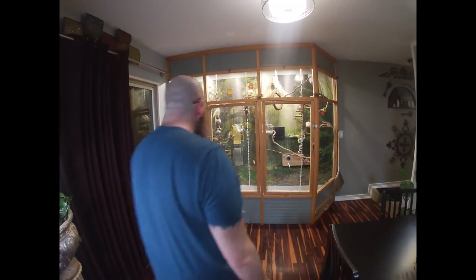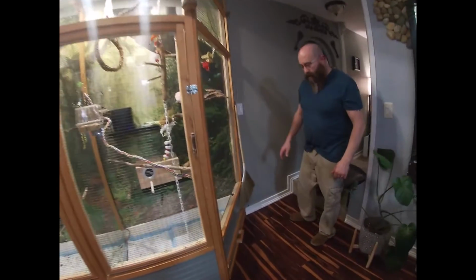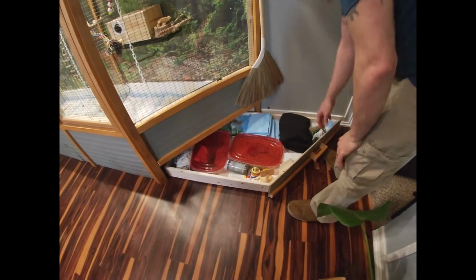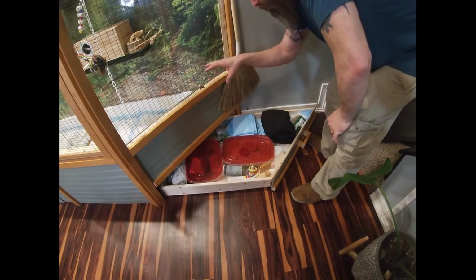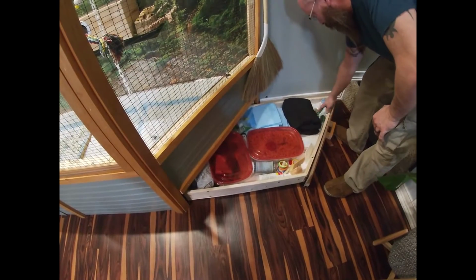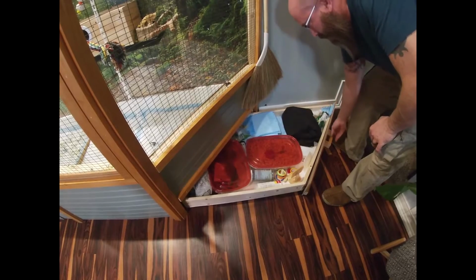So one of the things that we've done is we have added a drawer, and the drawer is over here, and you'll see that it pulls out this way. What this does is it lets us store our chuck pads that we put underneath. It makes for easy cleanup of bird mess. Also, we can store our food, extra toys and treats, and the cover that we use to cover them up at night.